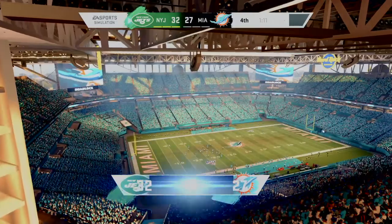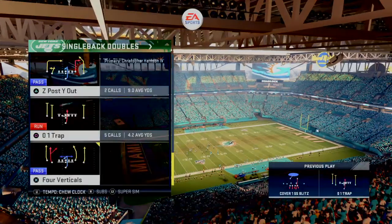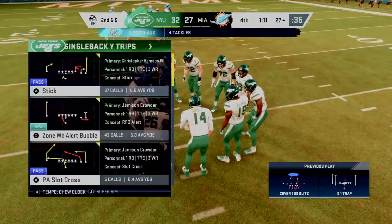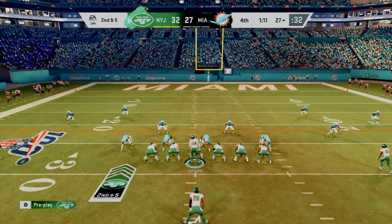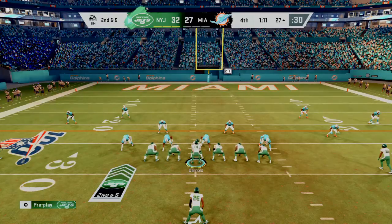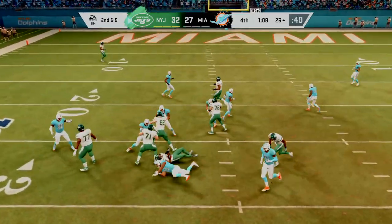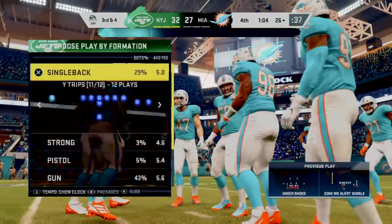Now the Dolphins will use the last of their timeouts as they'll talk things over prior to this upcoming second down play. The first down run got 5. Here's 2nd and 5. They'll run it with Bell. They follow up the gain of 5 by only getting 1 there on second down.